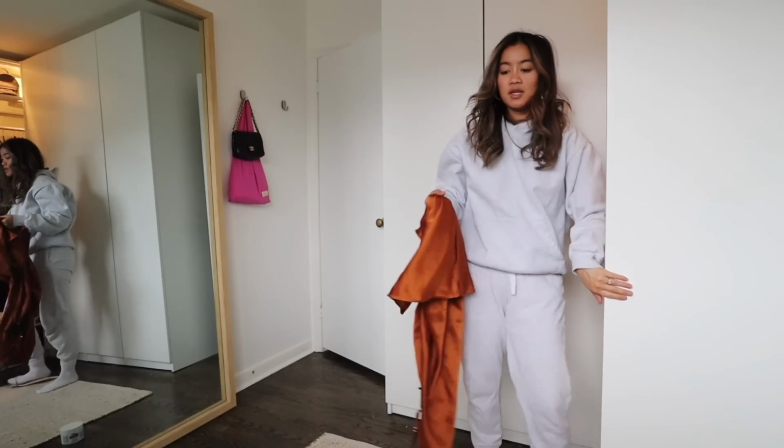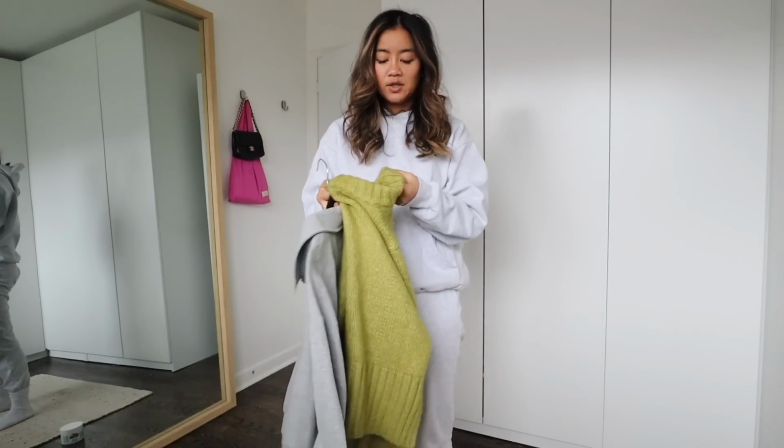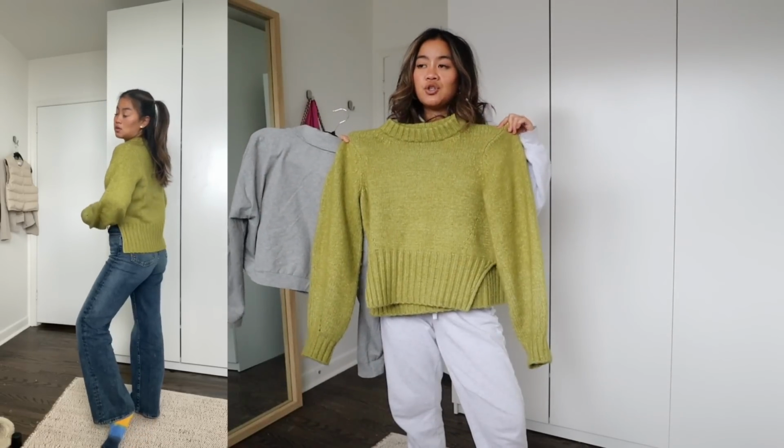We are back from running errands. I want to show you guys a few things I got that are new in. Three main things I want to show you guys from Revolve. The first two are these sweaters. This one I've been wearing a lot. It's the L'Academie brand. I love this chartreuse green right now.